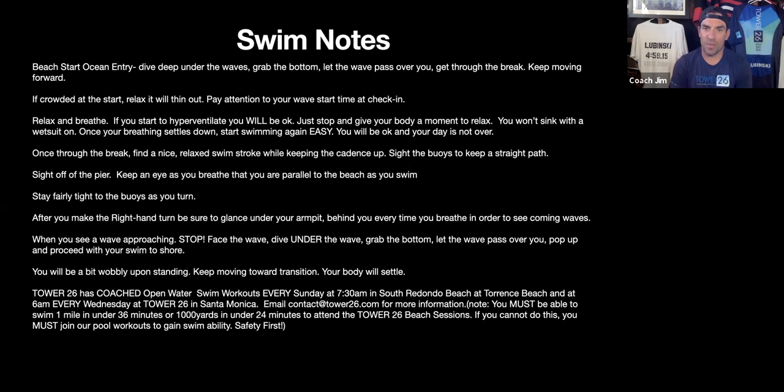If you need a lifeguard, put your arm up. The lifeguard will swim over. They have their buoys. They have their paddle boards, and you guys can grab onto one of those. As long as it's not helping you move forward, you're fine to take a break with those guys and just catch your breath while you do.